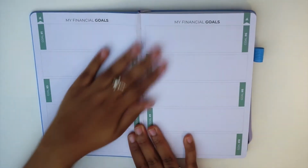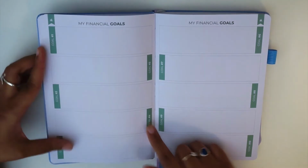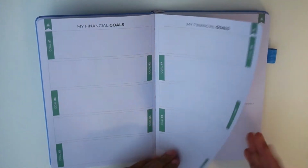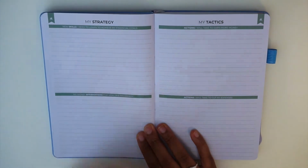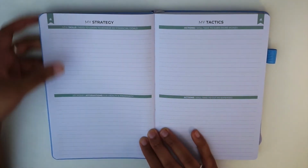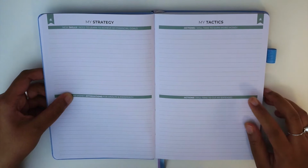So the first part of this planner is your financial goals. So the goals alternate on the page, like the labels for them alternate, and you have 10 in total. So the next page is the My Strategy and the My Tactics pages. On these pages you have 4 questions: new skills I need to learn to achieve my financial goals, my money affirmations for wealth and prosperity, actions I will take to earn more money, and actions I will take to cut my expenses.